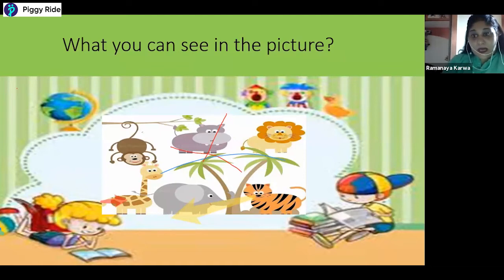A lion. Wild animal or a pet animal? Wild. And how does he roar? Anybody can make a noise? Can you roar like a lion? Yes. Very good. And hippo. Yes, okay.